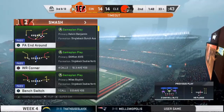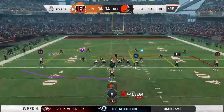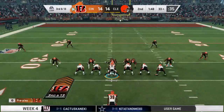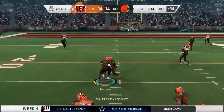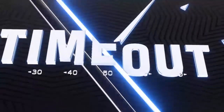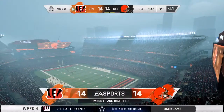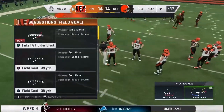Now the Bengals going to use the first of their timeouts as they'll talk it over here before what will be an important 3rd down. Looking to throw. McCullough. And he's got it. Got his man on the end route. Complete. Now the Browns will use the first of their 3 timeouts as they'll head to the sideline and talk over what to do next.